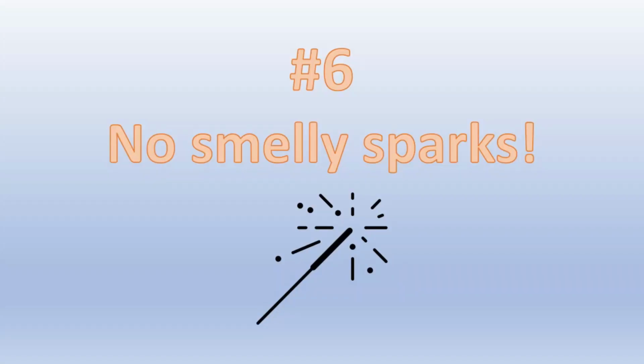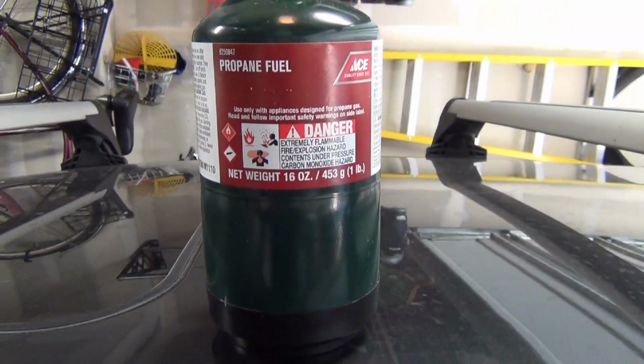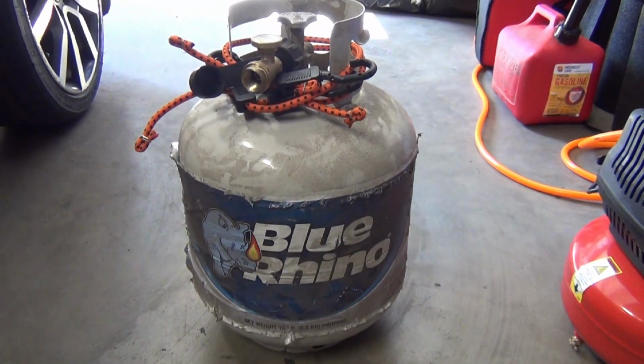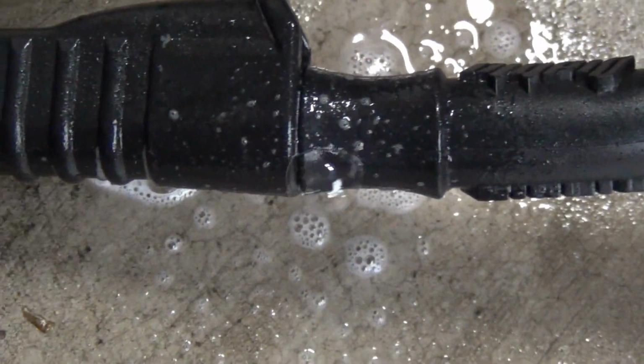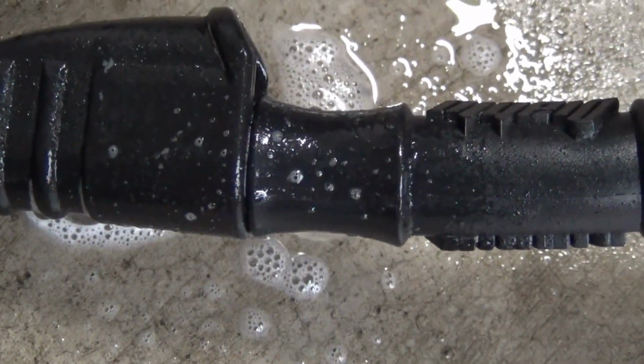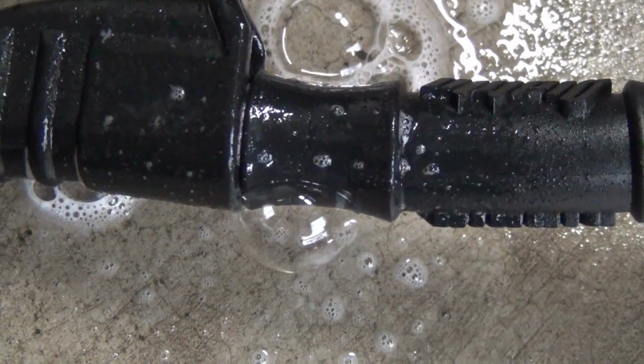Number 6, no smelly sparks. Just to be clear, I said sparks. Propane is almost always used while camping, so you need to learn how to use it safely. A trick I always use is having a soapy water bottle on hand and spraying the connection between the propane source and the appliance, such as a camp stove, and if new bubbles are produced, then address the leak before using the appliance. And always remember, if you smell propane, avoid creating a spark and extinguish all open flames.